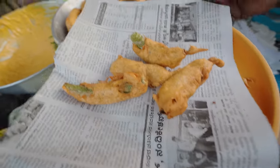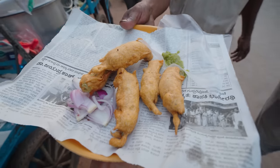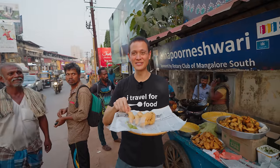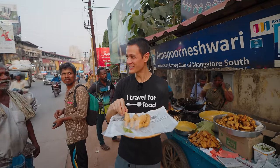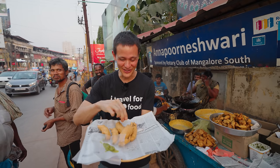Okay, and the chutney, so onions. Hold on, real fast. Okay. Oh, thank you. Oh, here we are. The Mirchi Bajji. Mirchi Bajji? Mirchi Bajji, with chutney, served with onions.